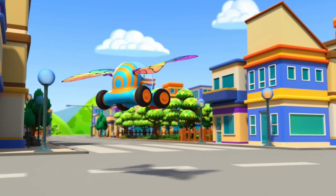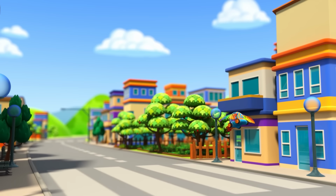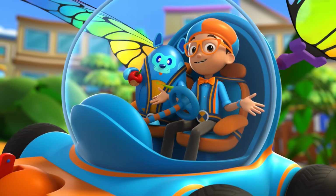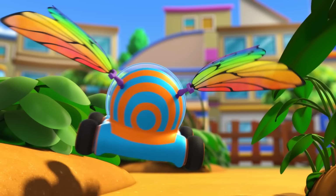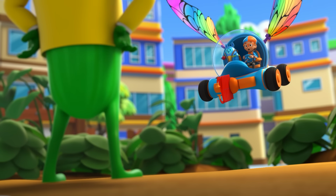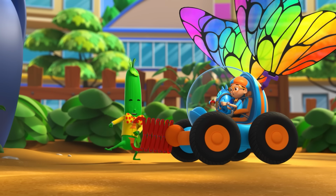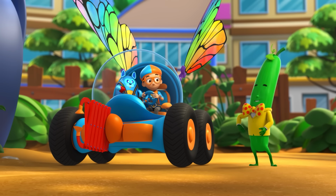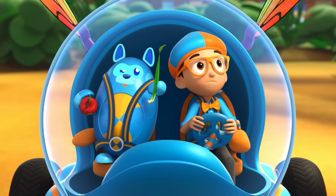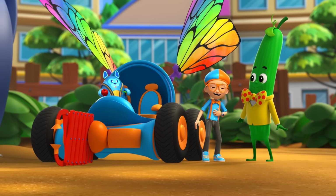Shrinking down! The Blippi-mobile is ready for adventure. All right, we're in a community garden where all kinds of fruits and vegetables grow. Look, there's one right now. Step right up. You're the next contestants on Slip Cucumber Certified Fresh Game Show. Fruit or vegetable? Tell us your names. Hey, it's me, Blippi, and this is Debo.